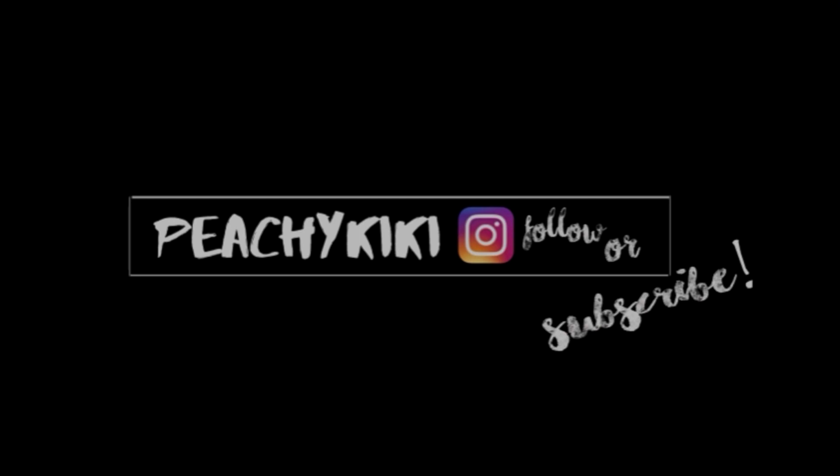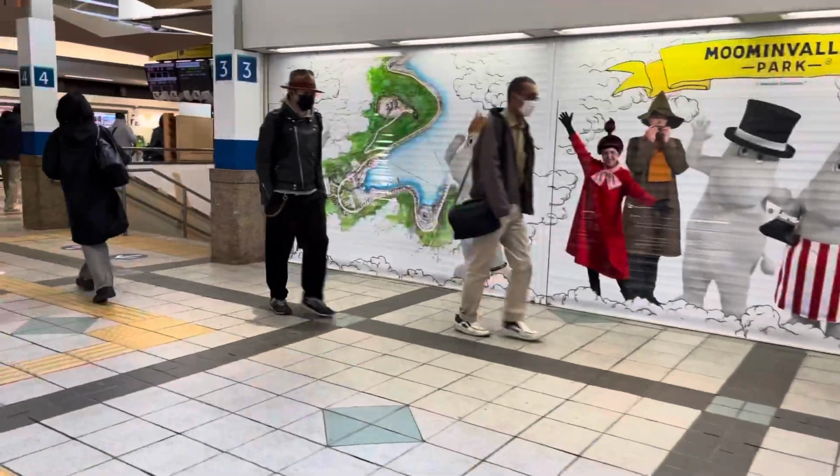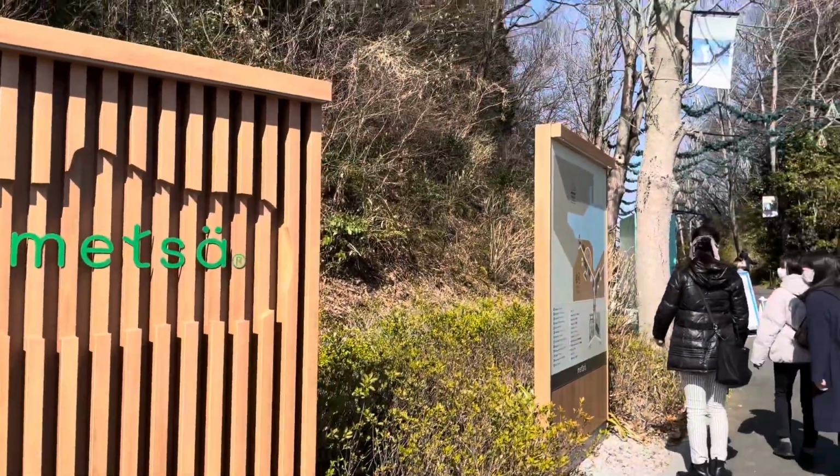Howdy everyone! For today's video, we are visiting the Moomin Valley Park in Saitama, Japan. The park is very easy to access by taking the Seibu Ikebukuro line to Hano Station.